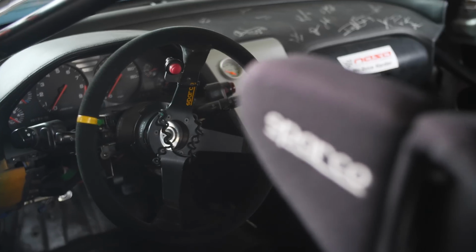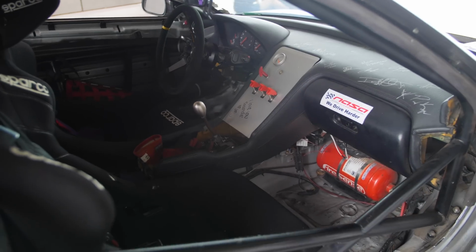Everything else was just weight reduction, weight reduction, and weight reduction, just to remove as much weight as humanly possible to give us the best chance we can in the corners, because we kind of knew we weren't going to have much on the straightaways.